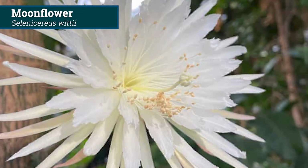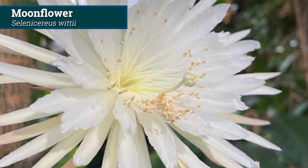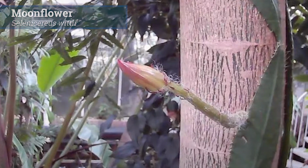Well, the first bit of news today is probably the most botanically exciting thing to happen in the UK this week, and that is the blooming of the Moonflower at Cambridge University Botanic Garden. The Moonflower is actually a rare cactus from the Amazon rainforest, and this is the first time that one of these plants has flowered in the UK, and it's a fantastic achievement. The flower only blooms for around 12 hours with a sweet smell that aims to specifically attract two species of hawk moth, but the nice smell only lasts for around 2 hours after the flower opens, and then it turns into a rancid, rotting smell before the flower finally dies at dawn.